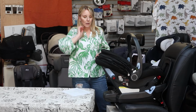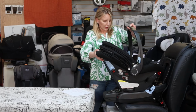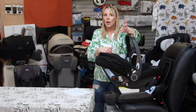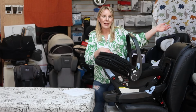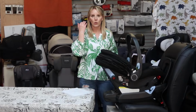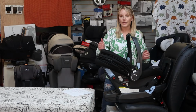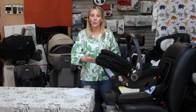Just like that. So, hey, we want to use it in one car with a base, one car without a base, be able to pop it into taxis, Ubers. My sister wants to take the baby. Grandma needs to go pick him up. No matter what, you are covered because you can do seatbelt installation with either the base or with just the seat, or you can do the lower anchor installation with either the base or the seat, and you're not compromising on anti-rebound or side impact with either of it.